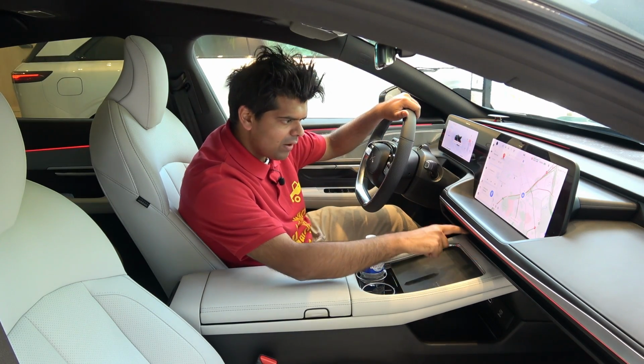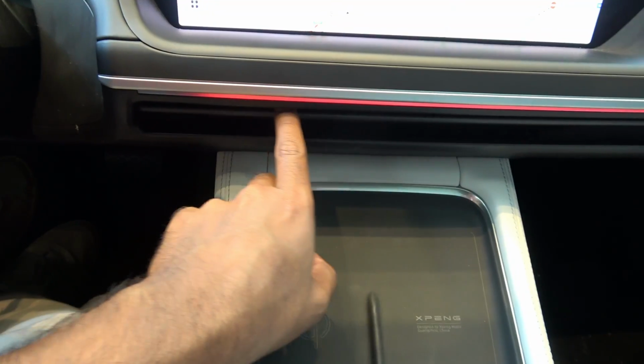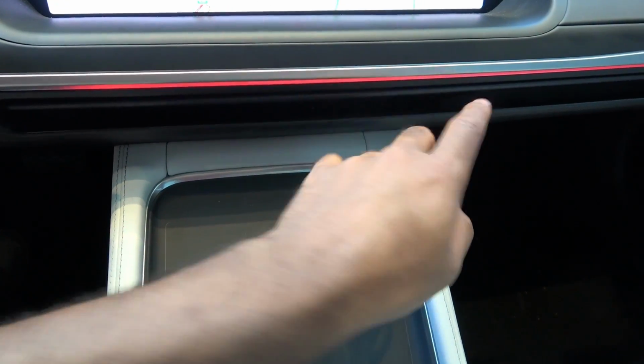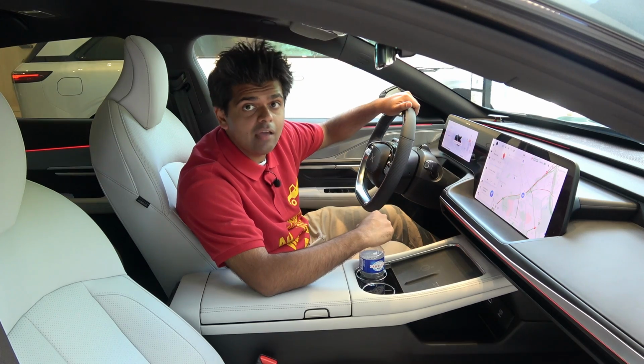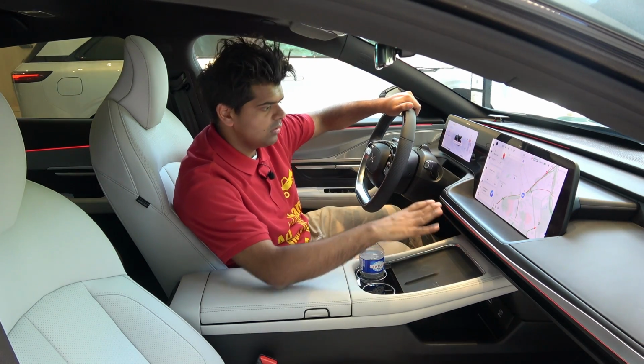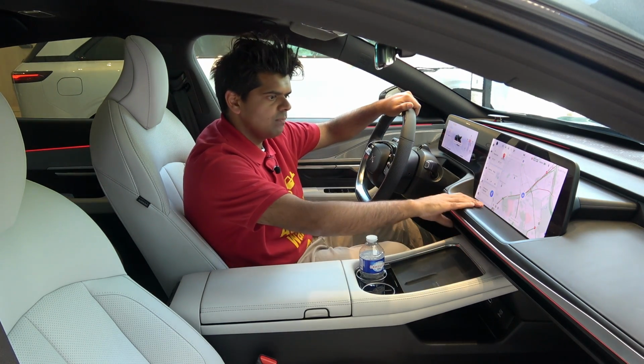Now the air vents are right here, but they are disguised within the trim, just like you'd see on a BMW. The BMW i7 and the BMW i5. They did a brilliant job with the air vents. So it's good. It's good.